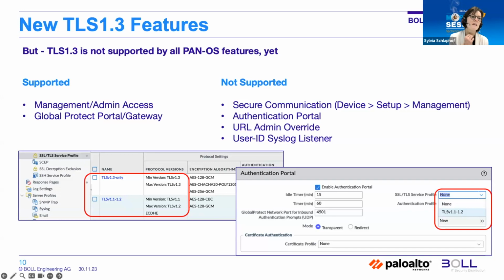If SNI is used, I'm not aware of any changes, at least like this. I have to double check, but I'm not aware of this one. Okay. Yeah, I will come back later to the different algorithms. Yes, so just be aware that TLS 1.3 is supported, but not for all of those features here.